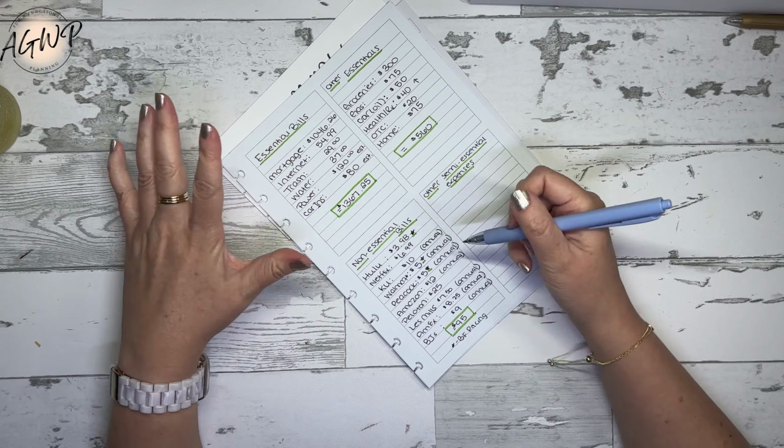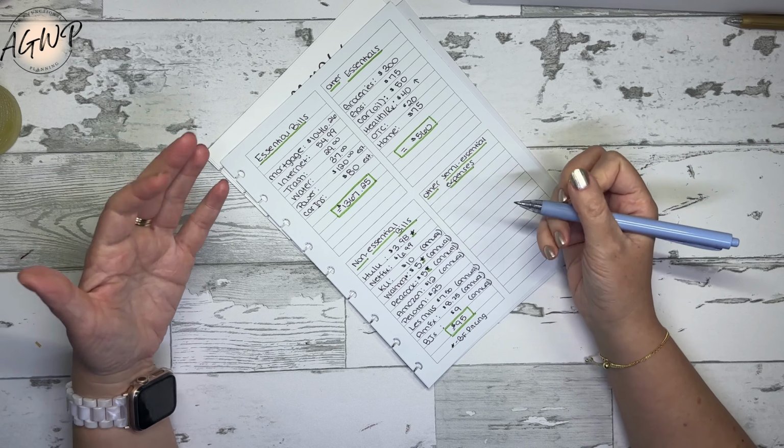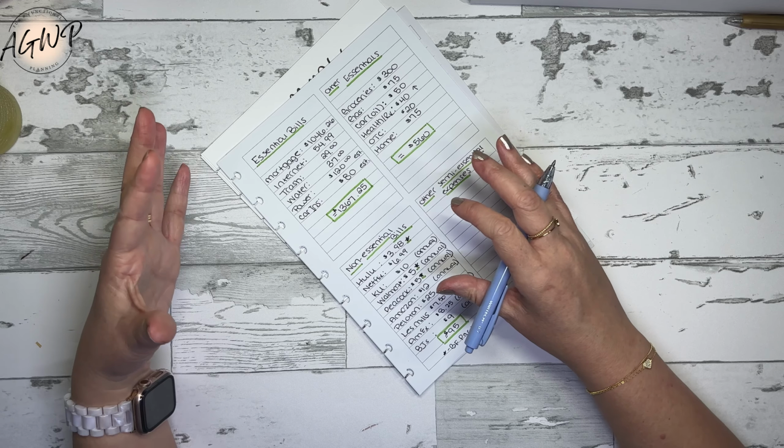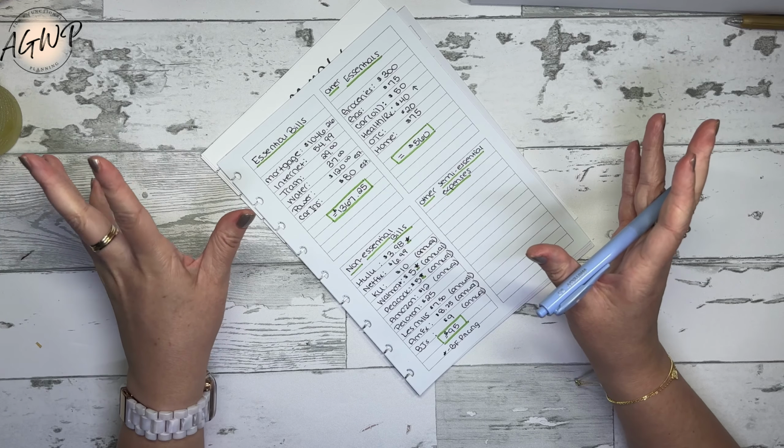Then we have Walmart Plus. That is not an essential. The reason why I do that is again around the 1st of November because Walmart has their Black Friday special that starts like the second week of November.